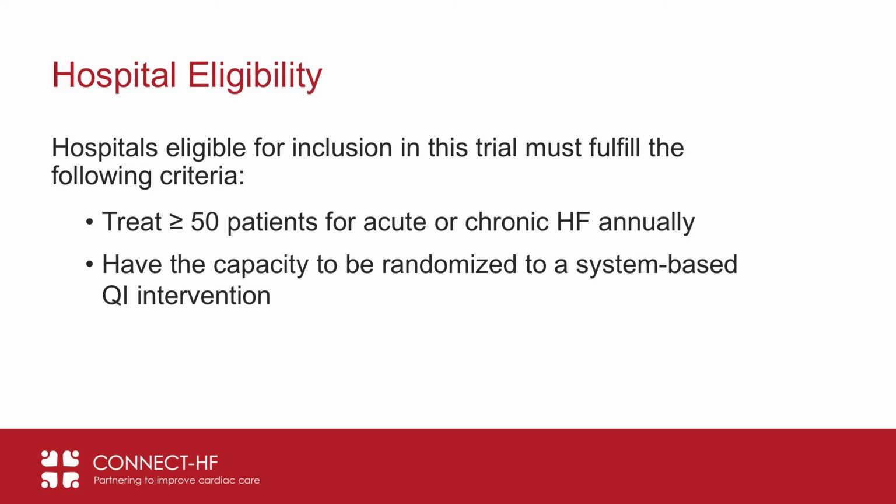Shown here are the eligibility criteria for hospitals that are participating in CONNECT-HF. All hospitals have to treat at least 50 patients for acute on chronic heart failure annually, and they have to have the capacity to be randomized to a system-level quality improvement intervention. And so for most hospitals, that means having a team of quality improvement experts.